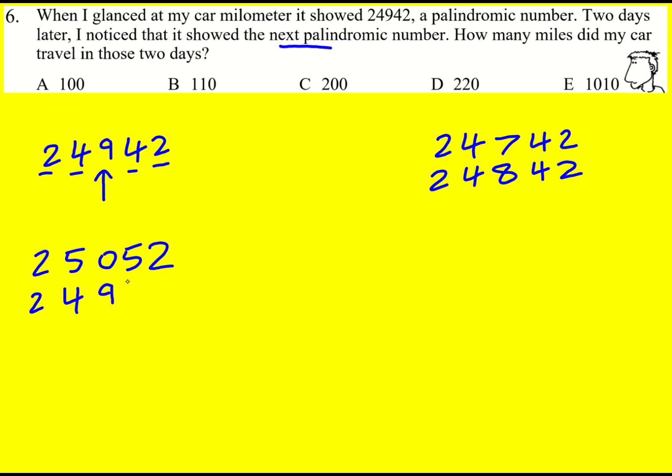And then let's subtract them to find the difference. So 0, 1 over here, going to get 1. It's going to be 110.